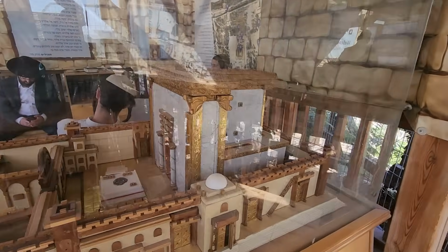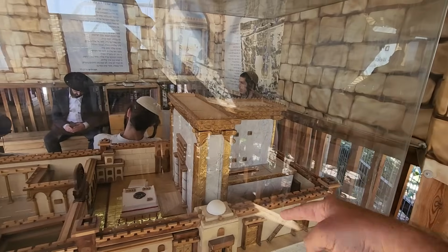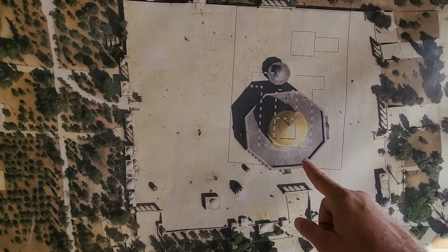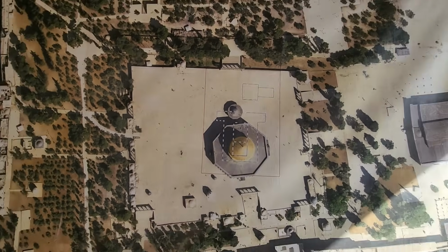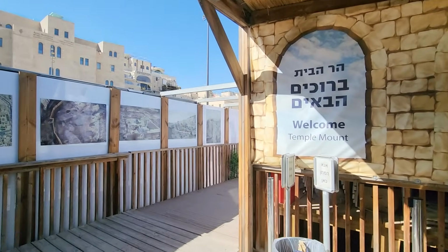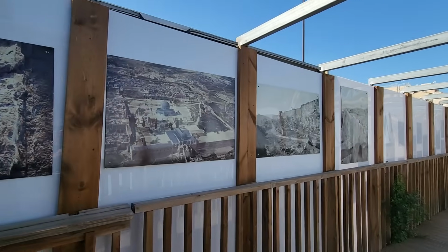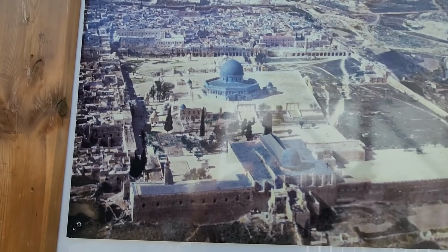This is how the Jewish temple used to look like. I know that it's a little bit shiny, but this is the Holy of Holies, the inner part. This is where the foundation stone used to be. You can see the location of the temple according to the Dome of the Rock. Now that we know everything, we are climbing up to the temple.